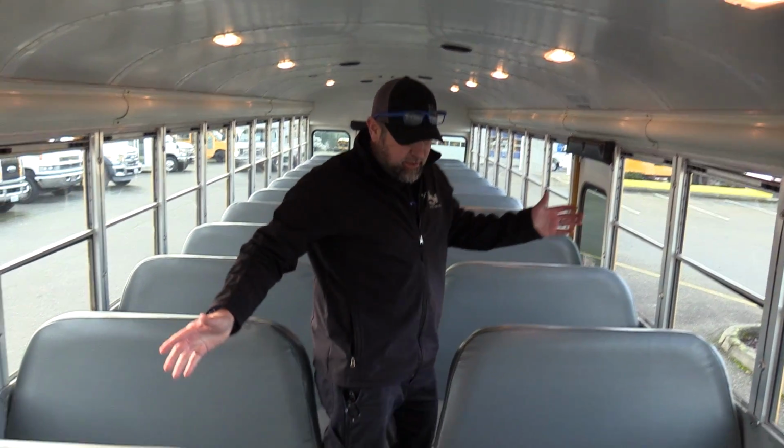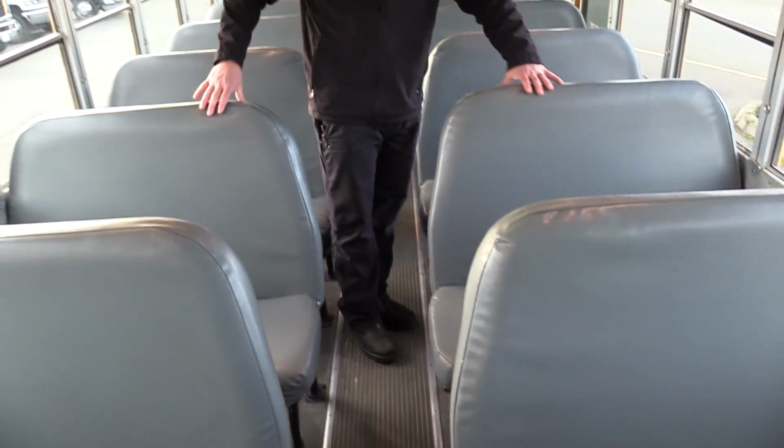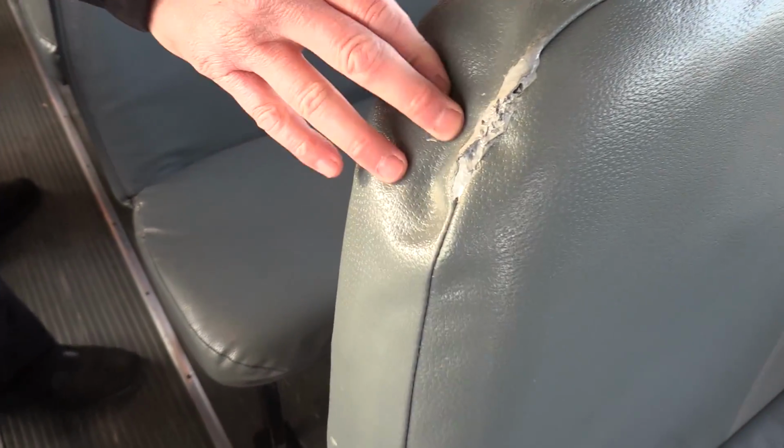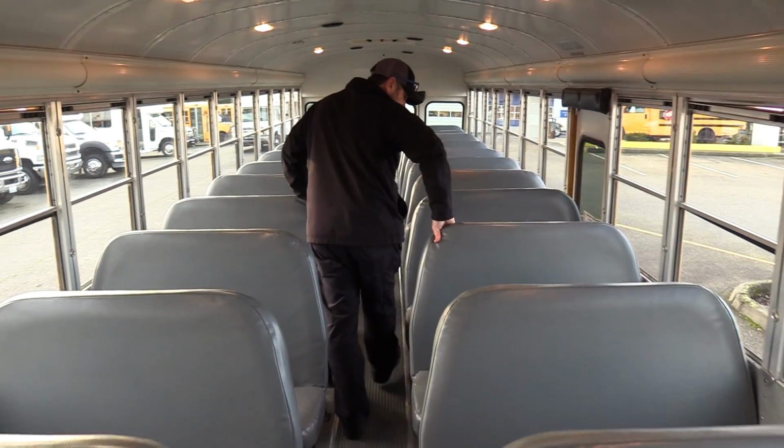Anyways, passenger seats, your typical school bus seating. We count these, it's a 78 passenger. We count these as 3 kids per seat. The upholstery's in pretty good shape too. I did see a repair job right behind you here, Mike. Look at this, give him a little shot of that. I'll be honest with you, I think that's the worst I saw of it. Because a lot of times, these aisle side corners will be all tore up too.